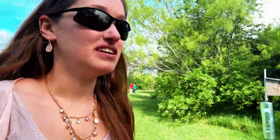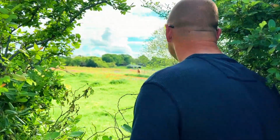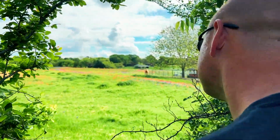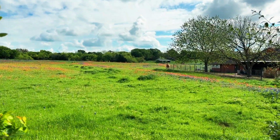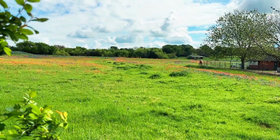So we're on the Kachina Prairie Trail, and there's a couple of patches of bluebonnets and a few others, but we didn't bring our drone with us initially, but we peeked through a fence. This is what we see. We think we might need to go back and get the drone, so let's do that.